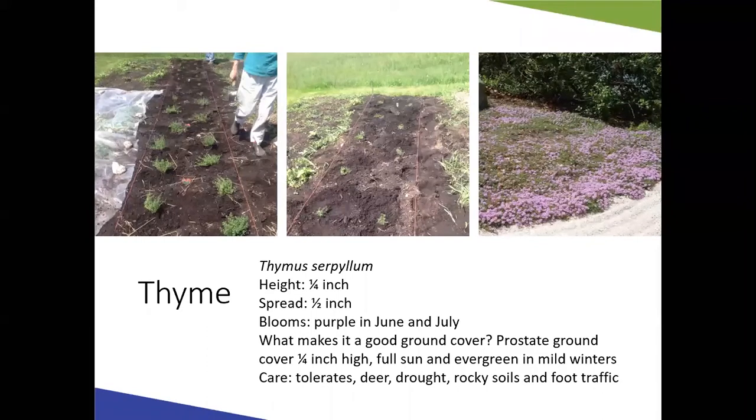So even though this one blooms profusely in June and July, I love planting herbs for pollinators. I think they are one of the most underutilized plants when it comes to that particular purpose. It spreads really, really fast. It only grows a fourth of an inch high, and it has full sun. And then it actually is somewhat evergreen in mild winters.